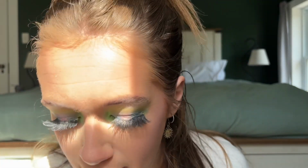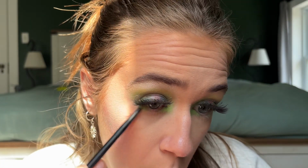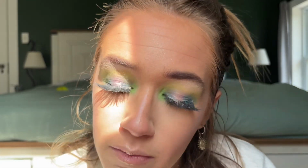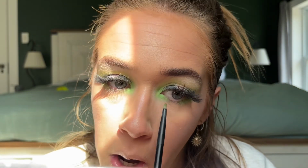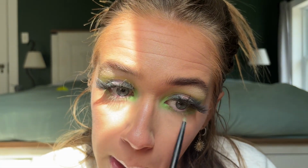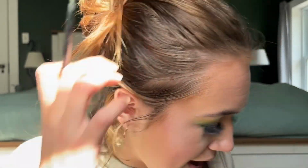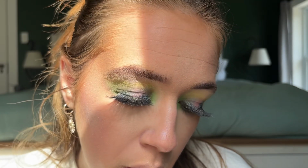So after I've done that, I'm gonna clean that off a little bit, and then we're going to go in with a little bit of that Horrify shade right there and just kind of smoke that out a little bit right here. I'm too lazy to bring that yellow one in. So yeah, just going right here. Clean that off and then going in with that Sea Meets Sky shade right there. I'm bringing it right here.